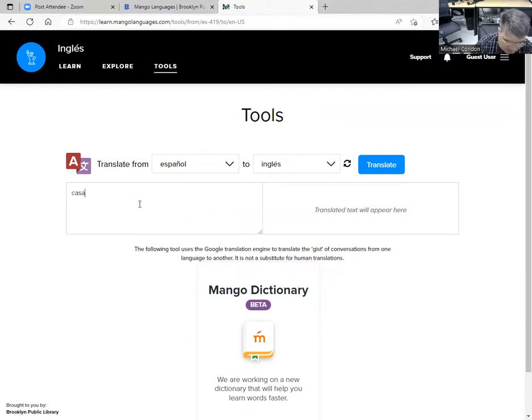One can either type or cut and paste the desired words or sentences. So I'm going to type the word casa, and I press translate, and I get the word house. Please note that sometimes sentences or paragraphs will be translated with errors, because no artificial intelligence is as good as a fully bilingual person when it comes to translating. So it'll give you an idea, but it may not be 100% correct.